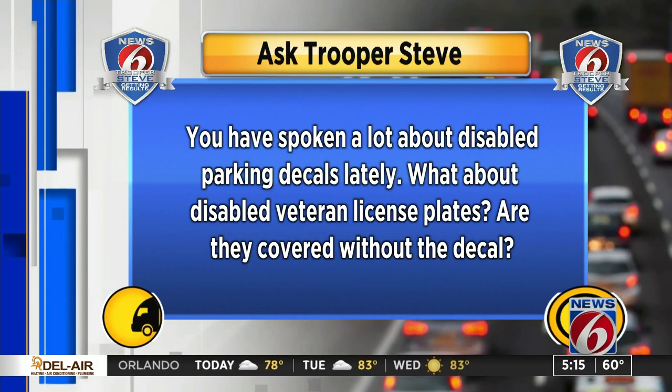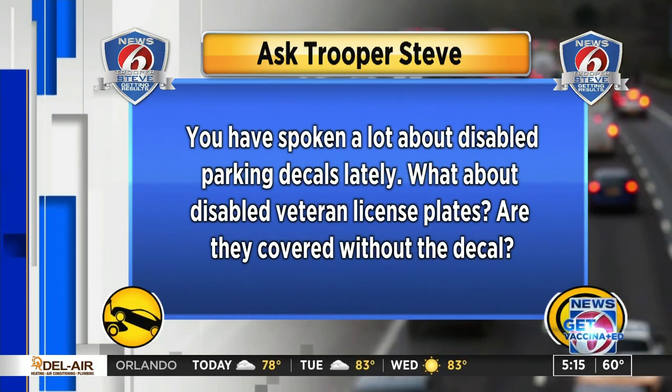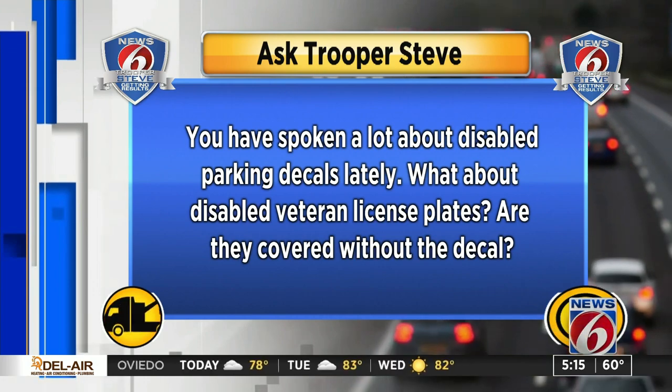And Steve, today we're talking about disabled parking spaces. Yes, and we're talking about something very different this time. So this is what we're talking about. You have spoken a lot about disabled parking decals lately. What about disabled veteran license plates? Are they covered without the decal?